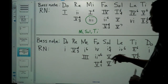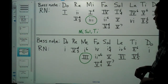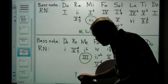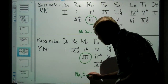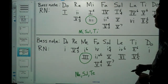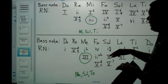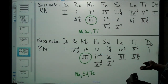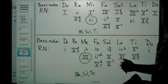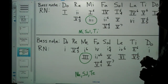In minor keys, however, the 3 chord, or the mediant chord, is a major triad. And the syllables used to produce the 3 chord in minor keys are the syllables me, sol, and te. Me, sol, and te. And these are the only new chords in our harmonic dictation charts. All the other chords we have dealt with, all the other chords we've at least had some experience listening to and practicing, identifying by ear.